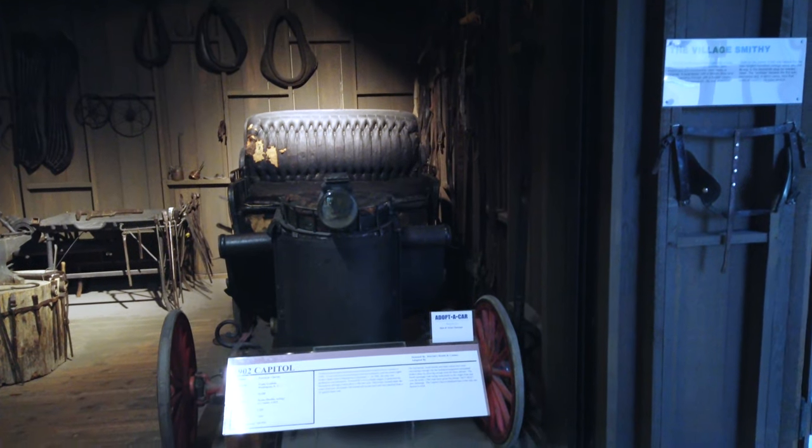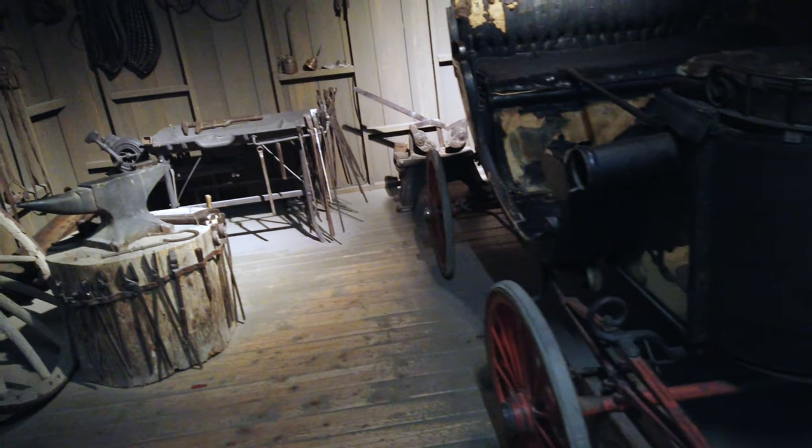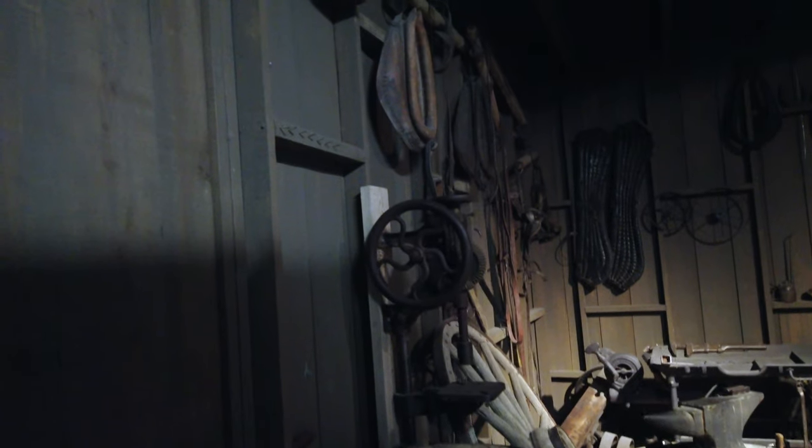Most of the vehicles here belong to William F. Harrah, who owned 1,450 cars in his time. At the time, his collection was the largest historic automobile collection in the world.